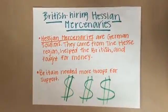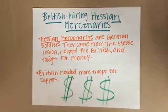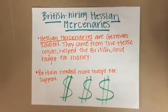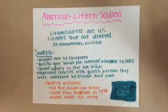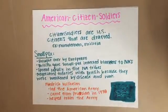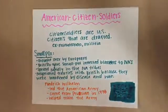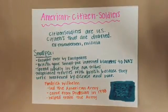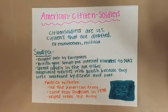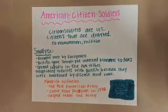The British would hire Hessian mercenaries, which were German soldiers that had their own religion, and as mercenaries they fought for money. Many American citizens, many colonists, were drafted into the military, put into militia. They're also known as Minutemen. And they gave smallpox infected blankets to Native Americans in order to kind of weed them out. They were led by Friedrich Wilhelm.